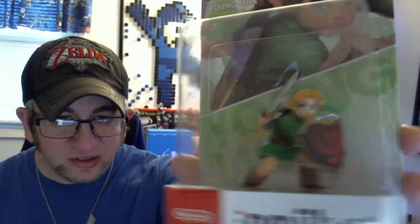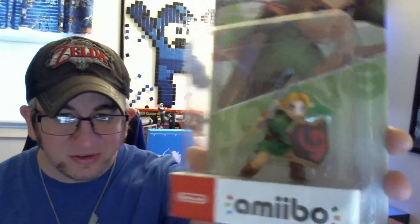But this is for the new Super Smash Brothers that came out on the Switch, which I don't have because I don't have a Switch. But this is the amiibo that you can use with it, and that is the Young Link amiibo. And I just love the shield and the sword and the way he's standing and everything. Just really cool, so I had to get that.